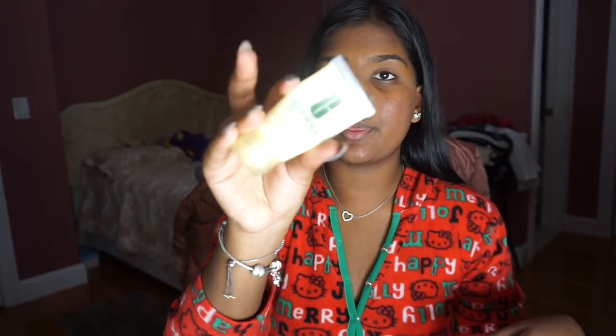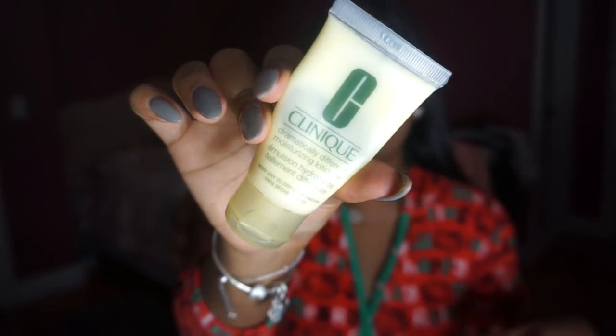So I already laid down my base. I moisturized with the Clinique Dramatically Different moisturizer. After that, I primed with this Cover FX mattifying primer with anti-acne treatment. I've been getting a lot of breakouts lately. I think it's because finals are around the corner, and I've been studying non-stop, so stress equals breakouts. So I've been using this to keep acne at bay and not get more breakouts.